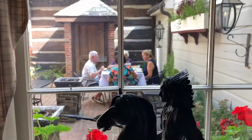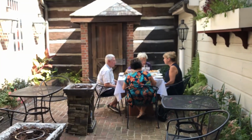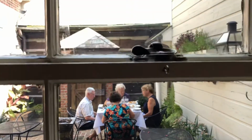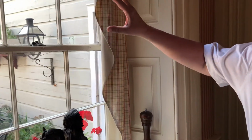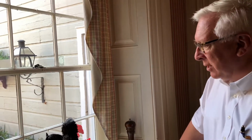This is a wonderful little courtyard out here. Really one of the nicest spots in the house to dine. It's surrounded all the way around by the historic structures of the building. Even these are the original windows, hand-blown wavy glass, the original sashes even. We went to great lengths to try to preserve the building and keep it as much like it was when it was original as possible.